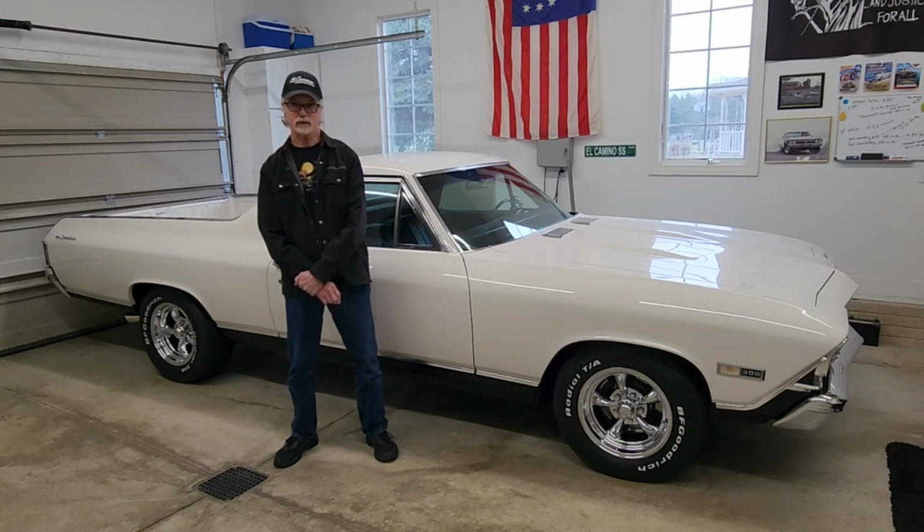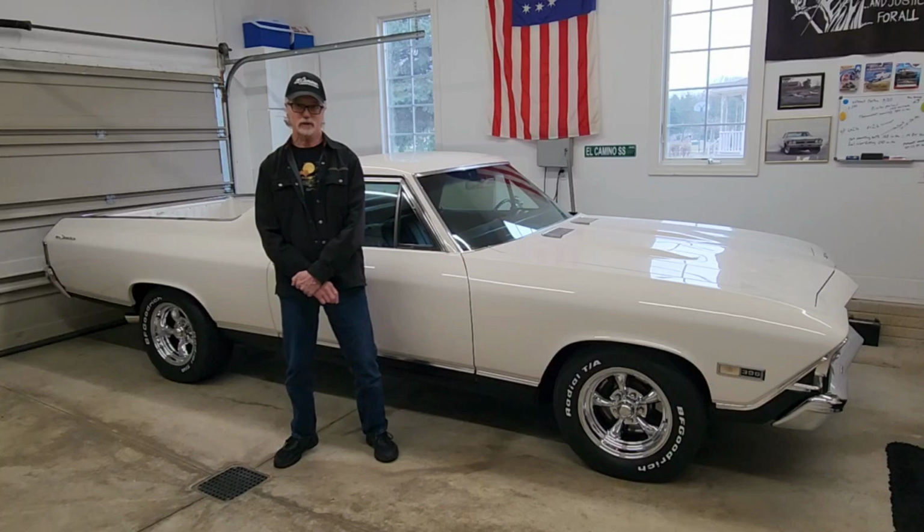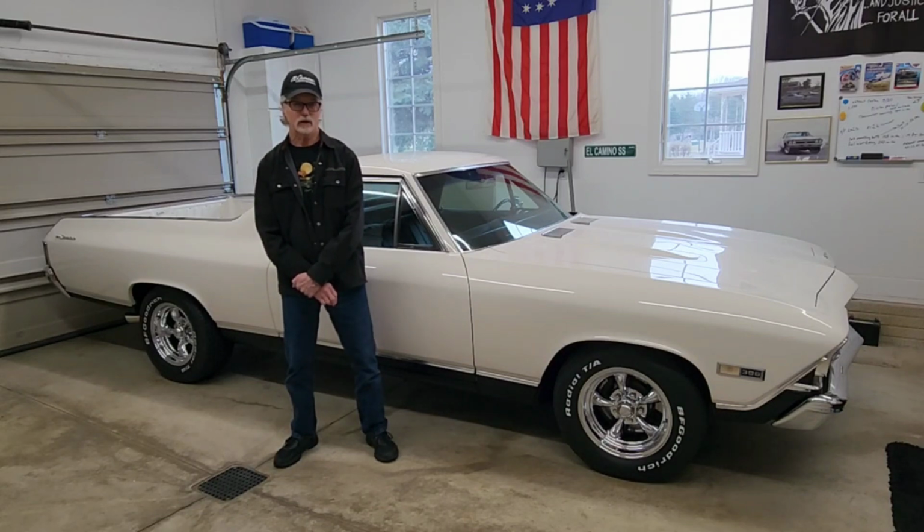Right now it's sitting on American Torque Thrust 2 wheels, 15 by 8s in the rear, 15 by 7 in the front. The rear tires are the BF Goodrich TA radials. It sits on 255/60 15s in the rear, and the front are 215/70 15s in the front. The rears have a 10-inch wide tread width, and I believe the fronts are 8-inch wide tread width.